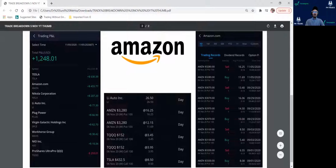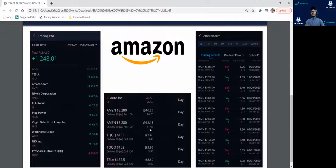I entered somewhere around 11.69. This was my entry price, $11.69 for a 100 share contract, which is $1,169 as an investment amount. Here you can see 10:24, I executed at 11.69, and 10:30, I exited at 16.25. So it was a handsome 40% return on my investment.